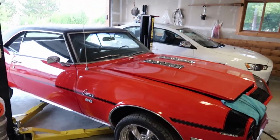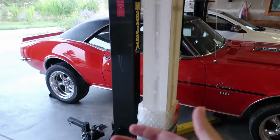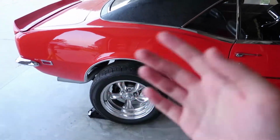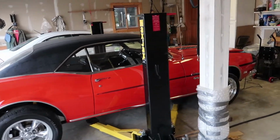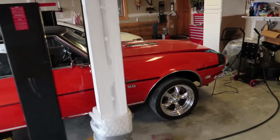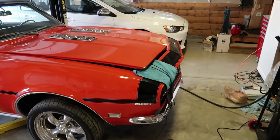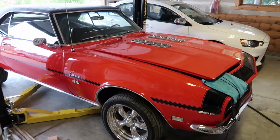It's just kind of been one of those, you get these cars and they're more of just a long-term project, really. I mean, you think you're done with them and something else pops up. You know how that goes. If you've ever dealt with one of these cars, you know that is exactly how it is. But this is the new project that I'm going to be documenting on the channel. And so, long story short, it needs a new engine.